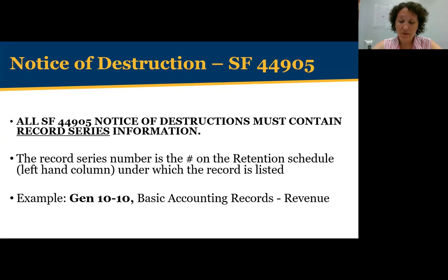So you submit it to IARA, then you wait 30 days. The 30 days gives us at IARA time to double check and approve your form. So if you do not hear from us in 30 days, that is your approval that there was nothing wrong with your form. I did not need to contact you. And after the 30 days, you can go ahead and destroy your records.